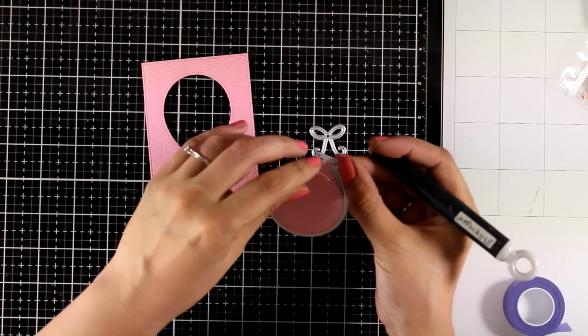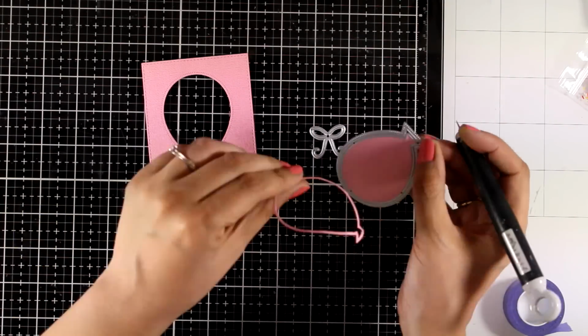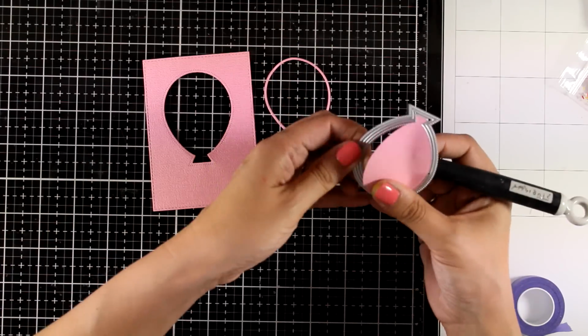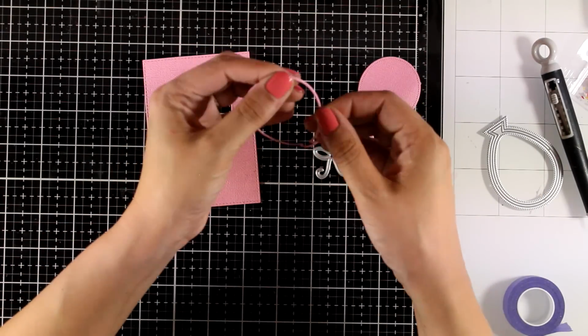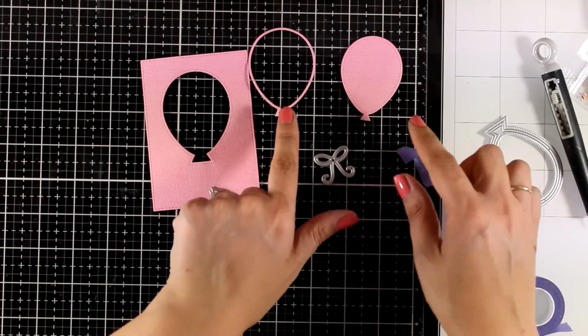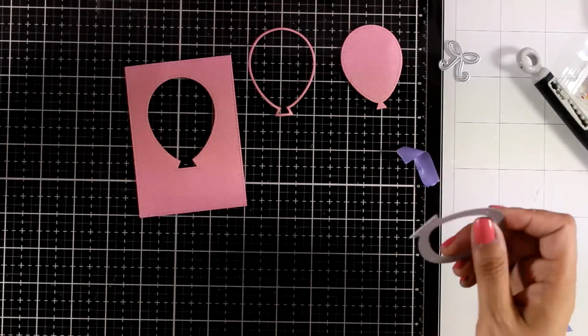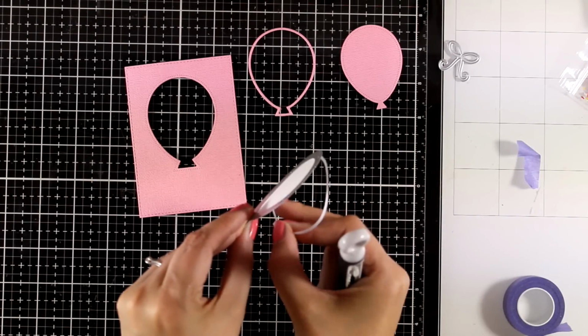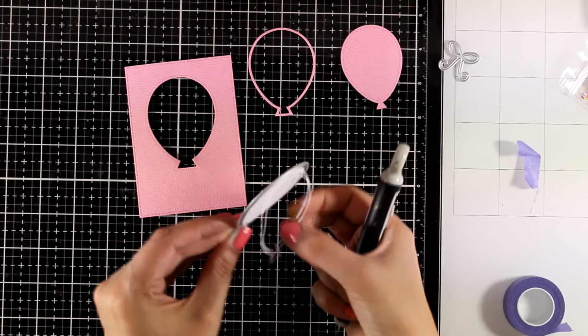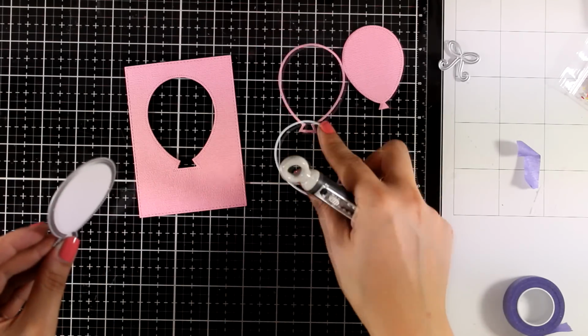So the die cuts out a balloon window. It gives you this border as well as an actual balloon. So you can mix and match and play with all those things to create different cards. Now I will go with the window since I'm going for a shaker card, and I'm also going to cut out this balloon one more time since I want this border out of white.